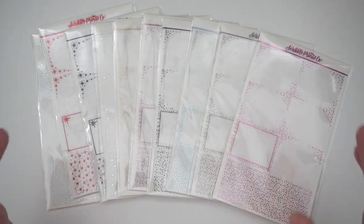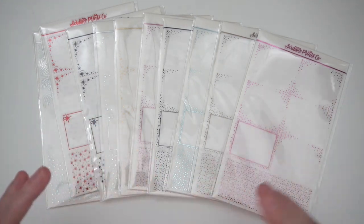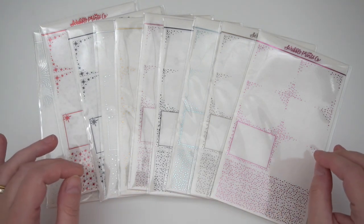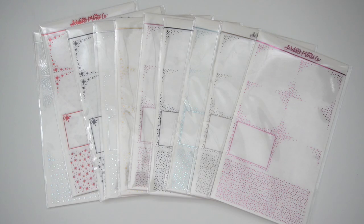But even at releasing 2 foil bundles a week, I have so many backlogged foil bundles that I need to release. So let's go ahead and just pop these 10 up in the shop on Wednesday, and we're also going to be doing, like I said, a sale, so you're going to be getting a discount on these as well as all of the foil in shop.